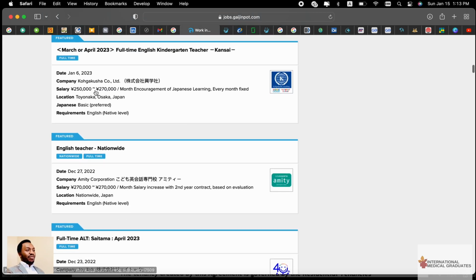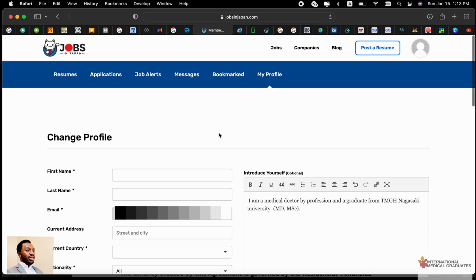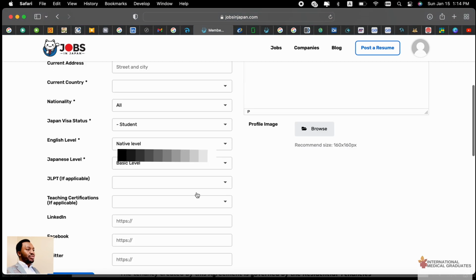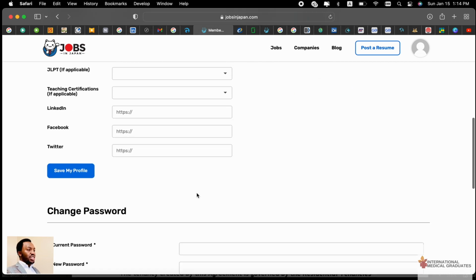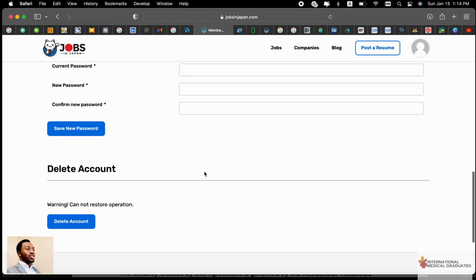Next up, which is something very important that I would like to share with you also, is this particular website here, Jobs in Japan. You can definitely just register and put in your information, as you can see right here, and then you can proceed to submit your application or save your profile, and then you're already able to navigate through this website.